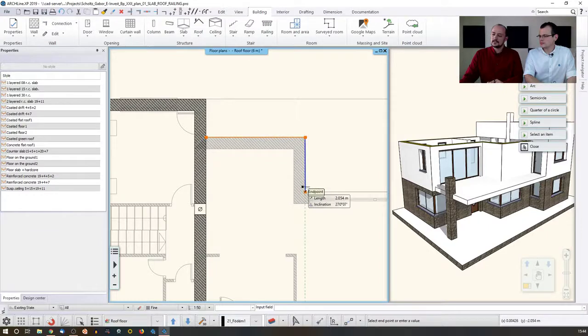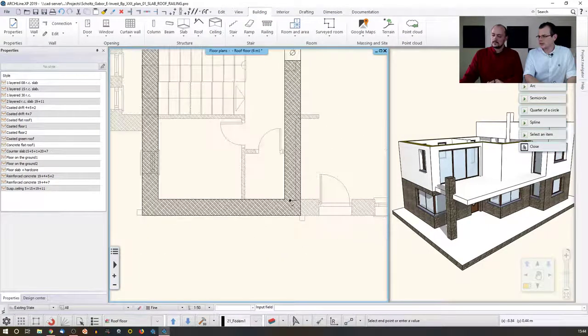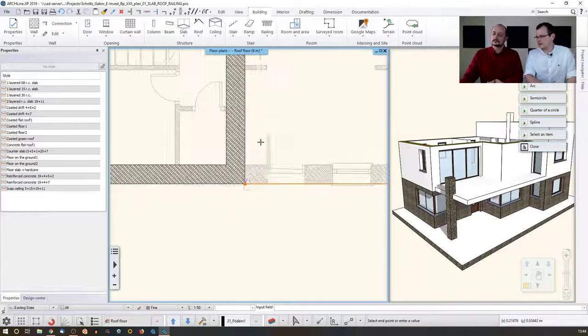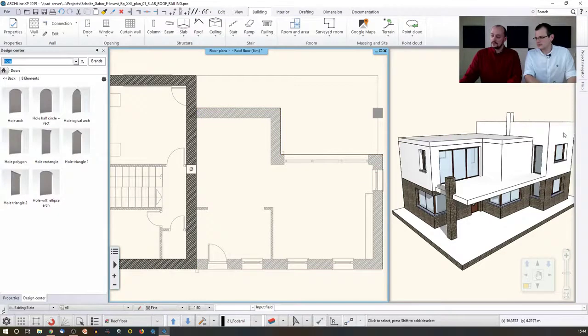I just trace the contour of this wall or this layout below your level. Yeah, and now I'm done, so I just hit enter. The software will create a closed loop, as you can see here.